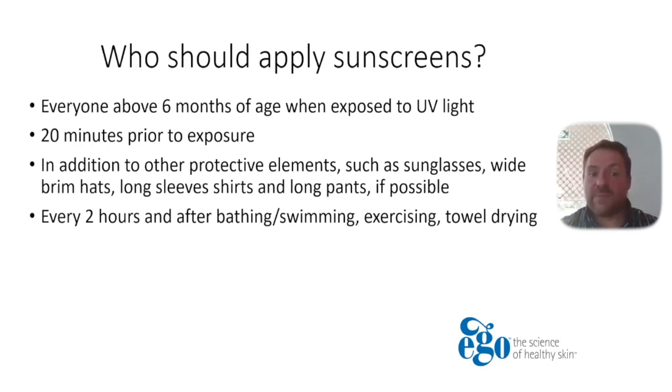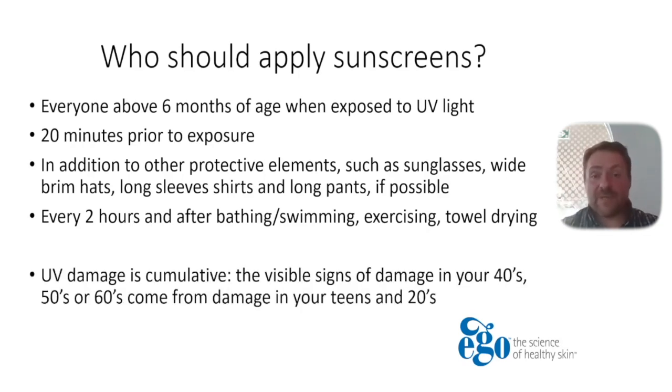Reapply every 2 hours and after bathing, swimming, exercising, towel drying. Even for sunscreens that claim 4 hours water resistance, it's still important to reapply. It's not a suit of armor, and it's not a Teflon coating that will never come off. UV damage is cumulative.